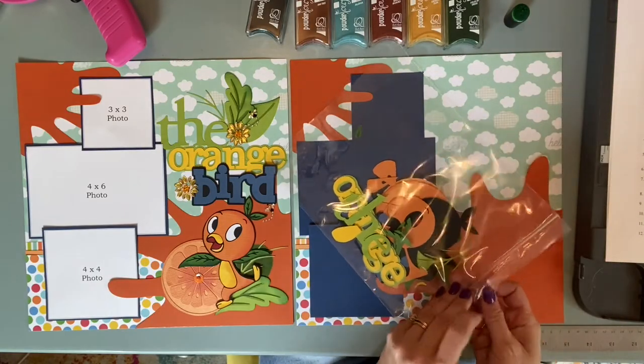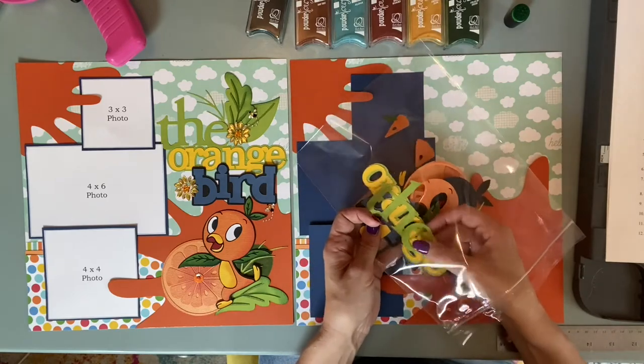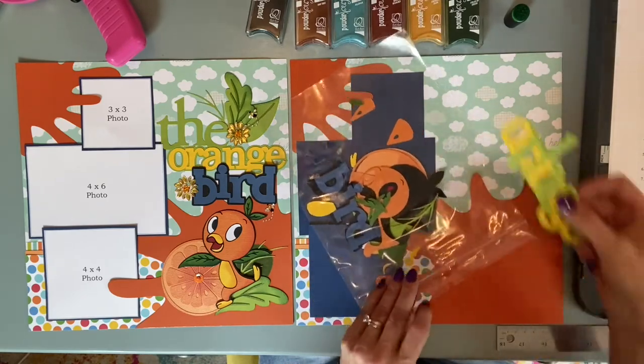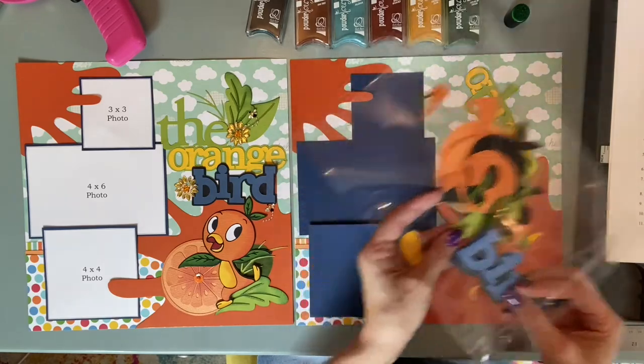So we're going to go ahead and put together our die cuts. We're going to start with the easy ones here. So we have the title, The Orange Bird.